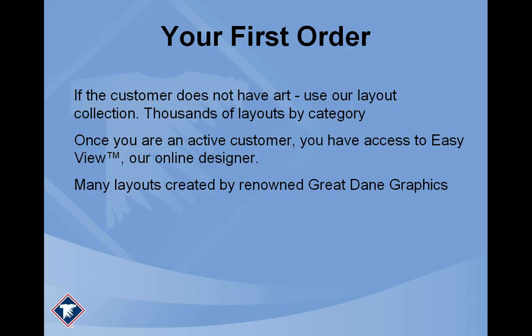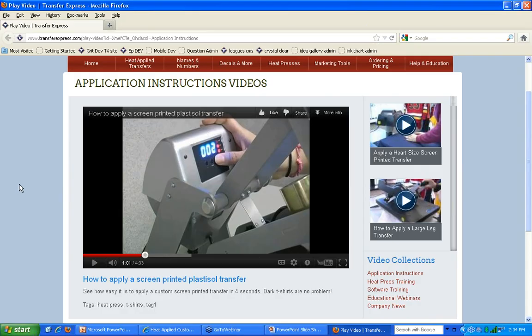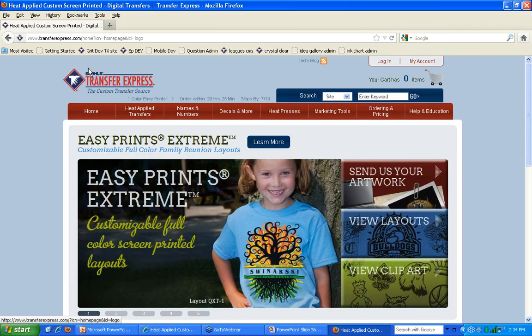We have all these pre-made designs, hundreds, thousands of layouts that are ready to go to be customized by you to change the text, to change the clip art, to make them into what your customer might want. So get that concept from your customer, and then we can build from there. Now, what I'm going to do here, and I think we have enough time, is pop out and show you all this. If you're an old pro and you've seen this before, you'll have to bear with us. I'm going to show you our Easy View online design tool so you can get an idea of how simple this really is.